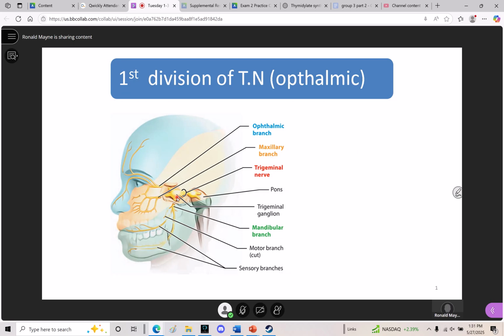Trigeminal ganglion. What kind of neurons does it have? It has motor and sensory, or very few motor, but more sensory. Trigeminal ganglion, sensory only. Okay, good try. What do those neurons look like? Are they multipolar, bipolar, pseudo-unipolar? Okay, if they're sensory, pseudo-unipolar.